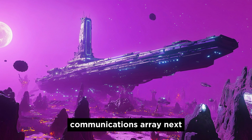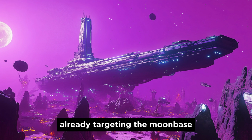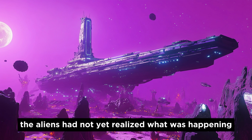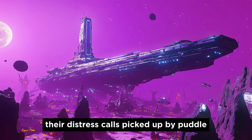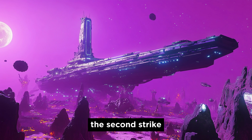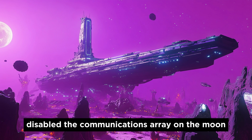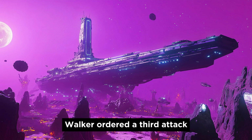"Communications array next," Walker commanded. The Phantom pivoted smoothly, already targeting the moon base. The aliens had not yet realized what was happening or where the attack was coming from. Their distress calls, picked up by Patel, revealed confusion and panic. The second strike disabled the communications array on the moon, preventing the aliens from calling for reinforcements. Walker ordered a third attack on their fuel storage facilities, triggering a chain reaction that ripped through the base.